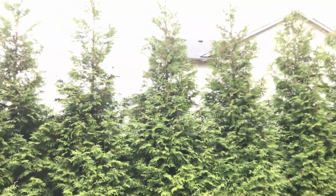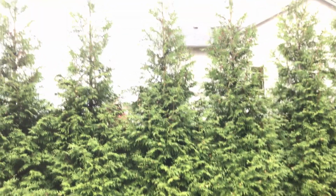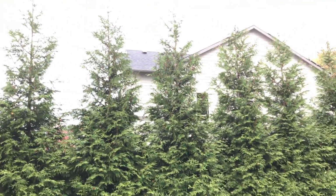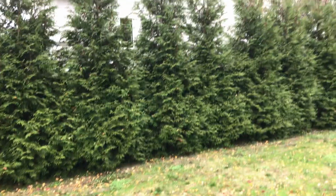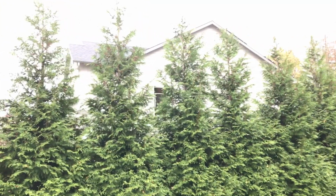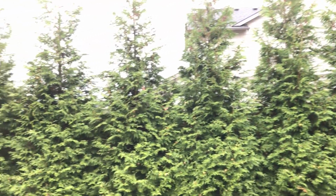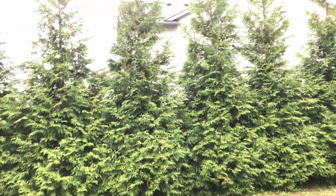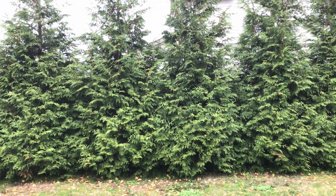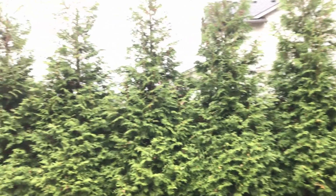There we are. I'm standing in the back of the house now, and I've got this as far as I possibly can, and you can see that house right there is pretty well gone. I mean, another year and you won't even be able to see that house. And again, these green giants were planted the same size as the first one you saw on the west side of the house. You can't even see the fence.